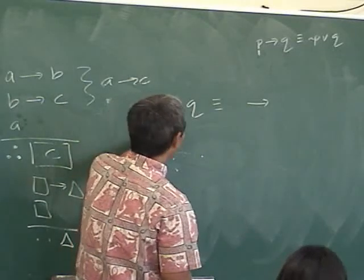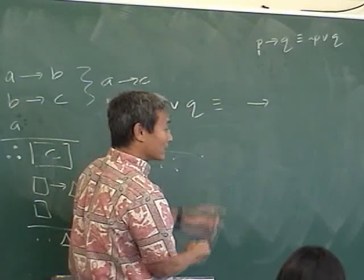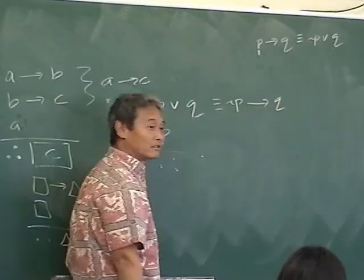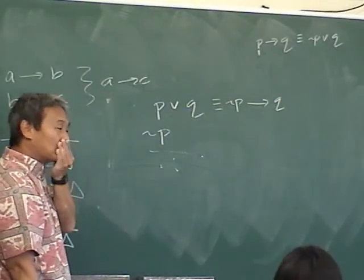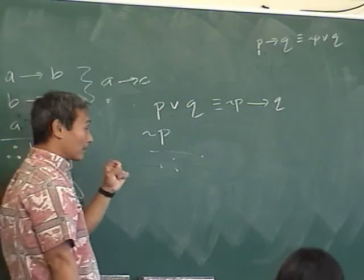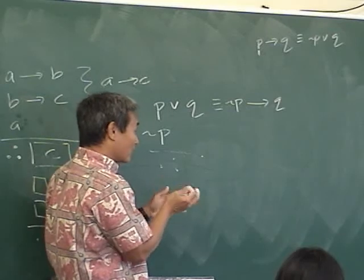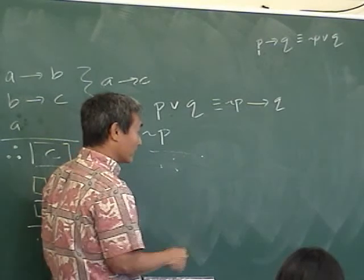Oh, so I have an OR statement here. How do I change it to a conditional? You negate the first one, you leave the second one alone. Oh, so Mr. Park, in order to do well in logic, you have to know what statements are logically equivalent to which ones.